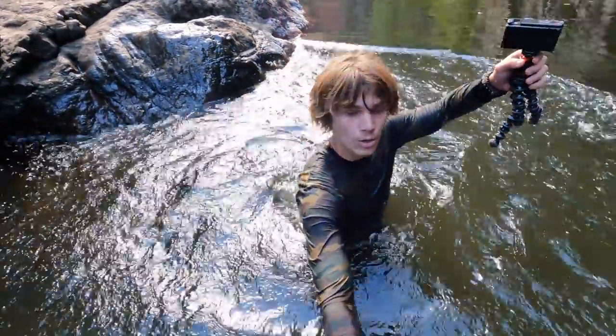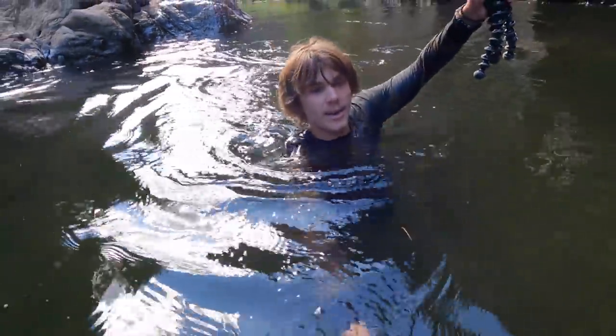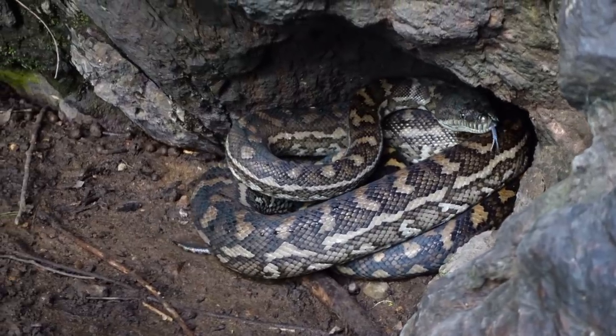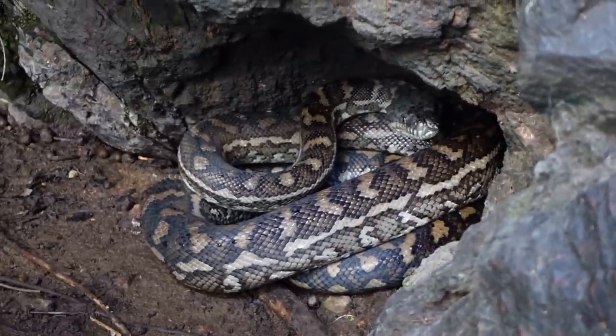Oh, let's go back over without getting this camera wet or hopefully getting attacked by an eel-tailed catfish. I probably did disturb him a bit, so I'm sorry for that, mate, but it was so cool to have that awesome experience with that carpet python as well as the platypus. What I'm gonna do now, chill with this carpet python a little bit more until he finds a place to curl up or something.